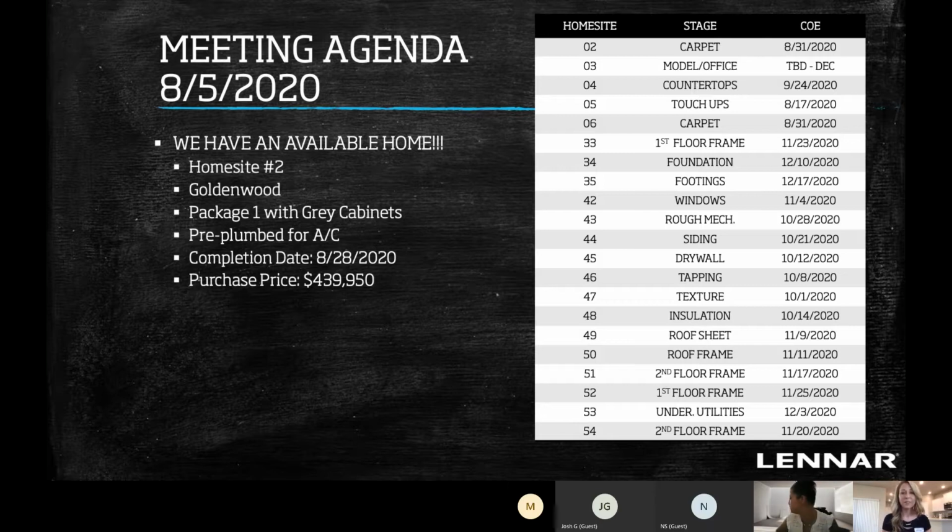Awesome. Do you want to take it away with just home site updates? Yeah, of course. So, quick update. We have an available home, which is very rare because our cottages have been selling like crazy. The demand is insane. So home site 2, which is a Goldenwood, is a package 1 interior with gray cabinets. That's that really pretty white with gray grains in the quartz countertops, and a little bit of tint gray backsplash. Super pretty.